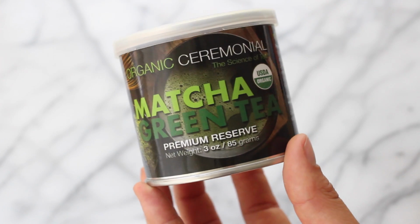All right, the next thing I have are actually, they go together, these three things. So this is matcha green tea powder. You guys know how much I love my matcha lattes. If you watch any of my What I Eat in a Day videos, I drink them almost every single day. And I have all the ingredients that I use in my matcha lattes. I find them all on Amazon.